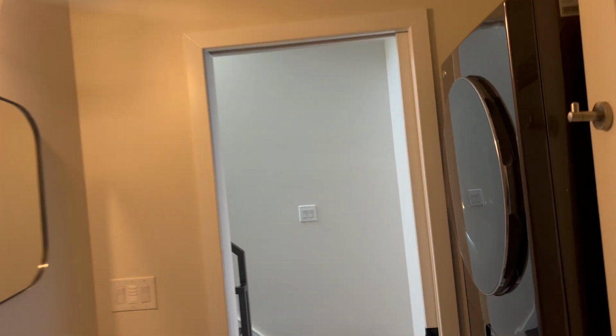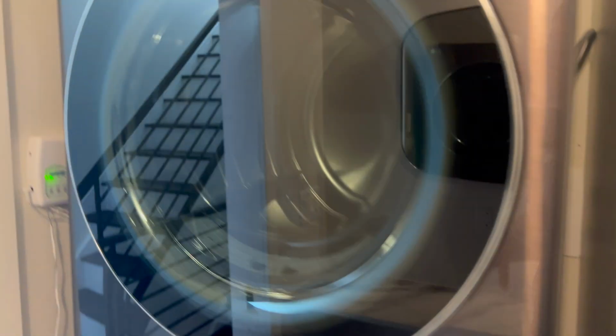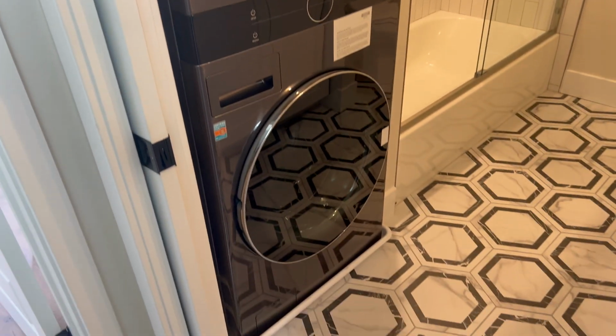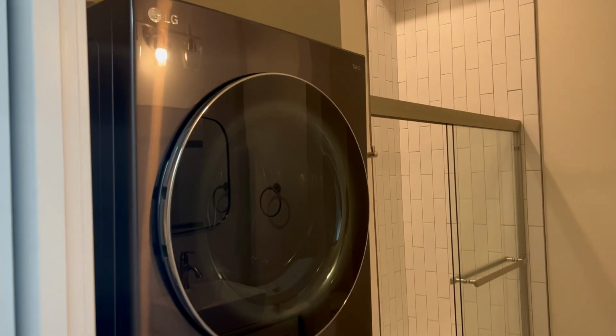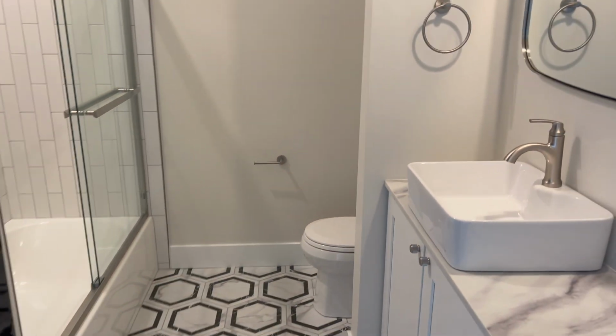This is what your bathroom looks like. You have different lights that make the place very bright. In your bathroom you have this nice, beautiful washer and dryer. Everything you see here is brand new.